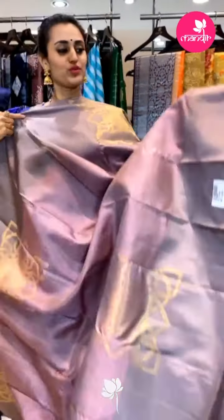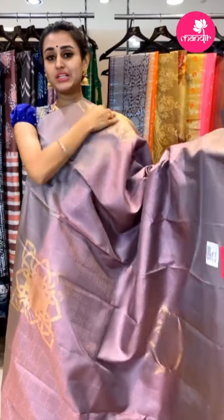So moving on to the next sari. So it is a beautiful one. It's in the color beige and pink.